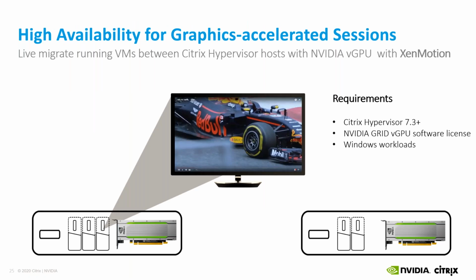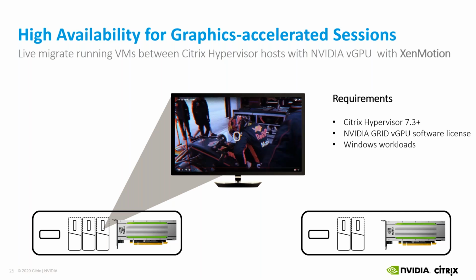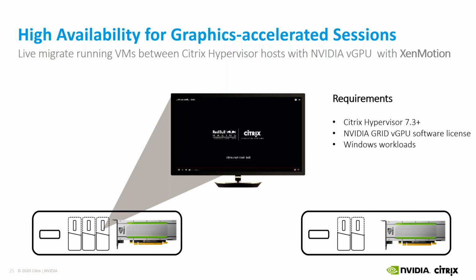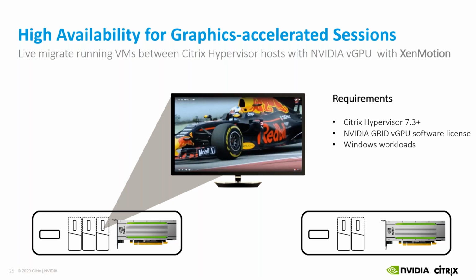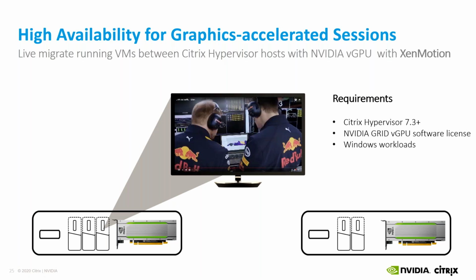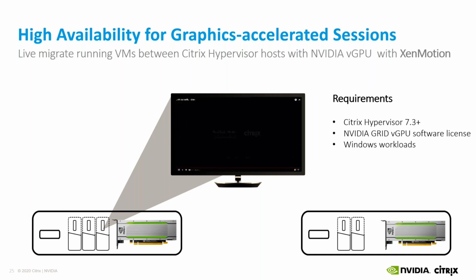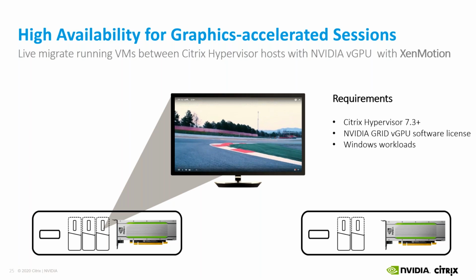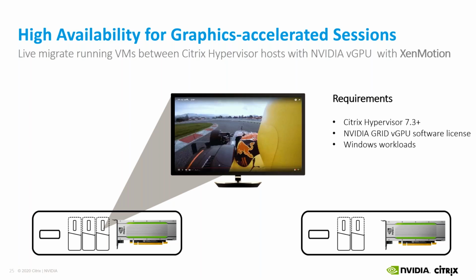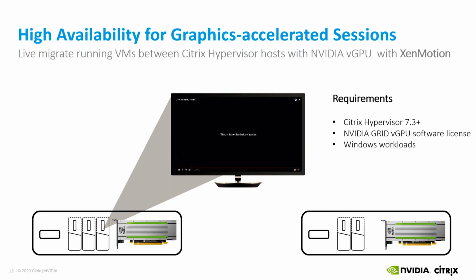We released this earlier last year, but I wanted to highlight it again in this presentation: high availability for graphics accelerated sessions. XenMotion with NVIDIA GPU accelerated VMs can help you improve end user experience and virtual machine performance by enabling redistribution of virtual machine host resources as they become strained. It also improves flexibility by minimizing scheduled downtime, so there's no need to shut down your VMs when you need to maintain the underlying hardware. That reduces disruption during unexpected maintenance windows. Without getting into too many technical details, we have a lot of resources and docs that go more in depth on this.